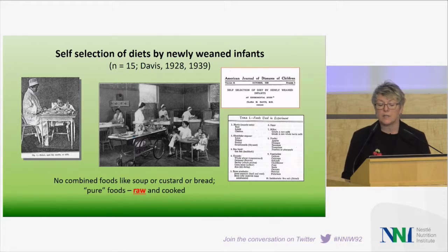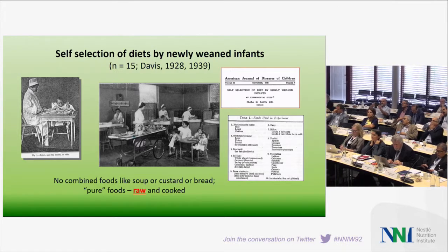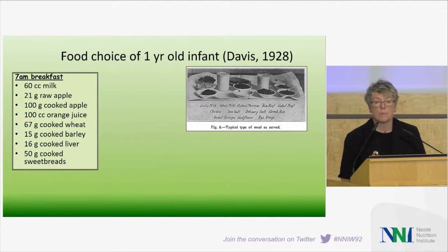Now, of course, this study is flawed insofar as these were raw and cooked unprocessed foods. There were no mixtures of foods like soup or custard or bread. These were pure foods, raw and cooked. But what's interesting from the psychological point of view is that the babies did not just choose the sweet foods all the time. Babies chose a variety of foods.